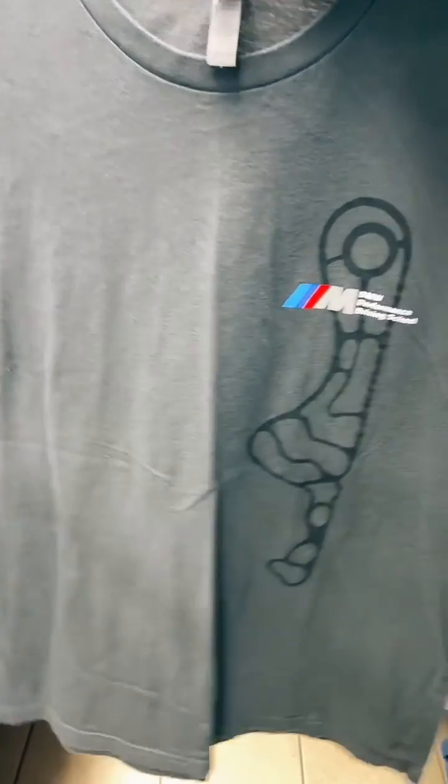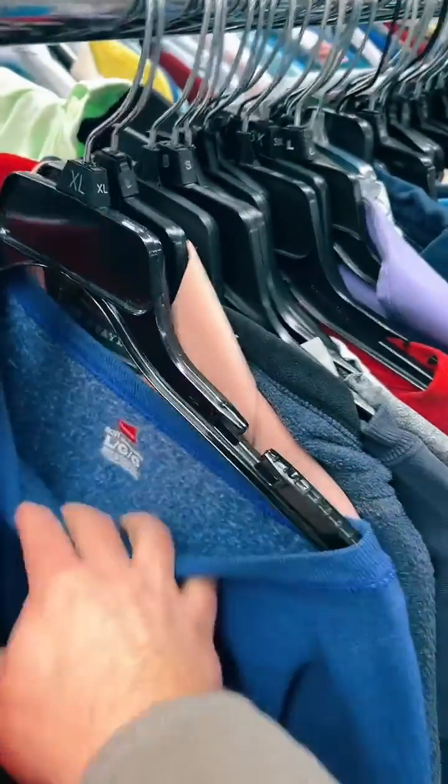It's also a size large, BMW Motorsport. Looks like this has a couple of stains on it. It's kind of a borderline piece as it is, and with those stains, that's going to be a borderline pass for me. Exactly, like the Salvation Army half off day is awesome.